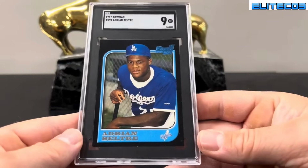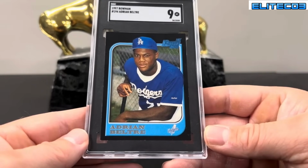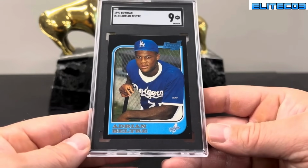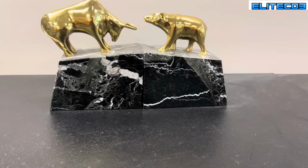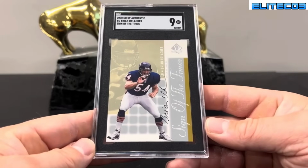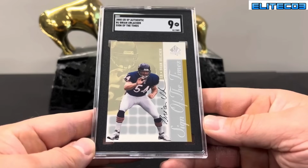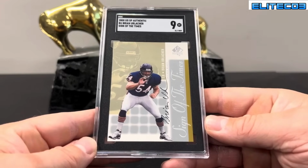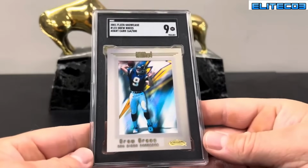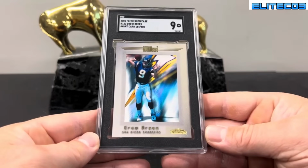Beltran Bowman. Sorry, my voice. A decent copy, but it's probably all I expected out of it. Was a nice solid 9. Sign of the Times, Brian Urlacher auto. Kind of faded there. It is 24 years old though. So here's a Vaunt card. Showcase Breeze 500. That's a nice one.